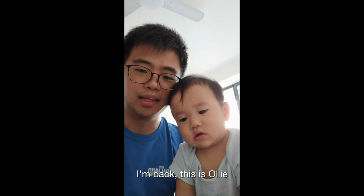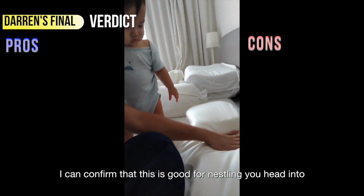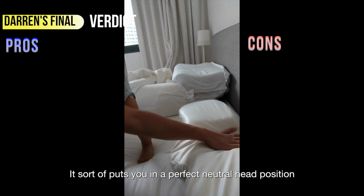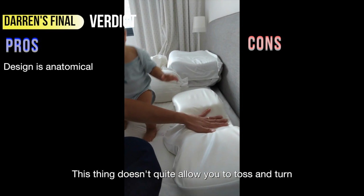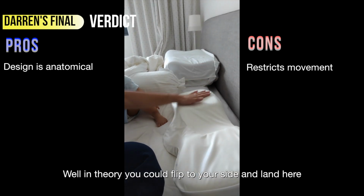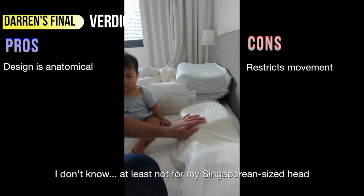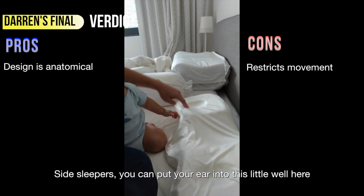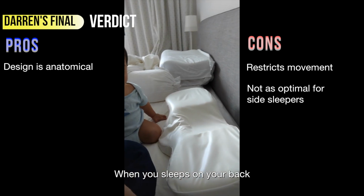Okay, hi guys. I'm back, and this is Ollie. After using the pillow for about a week or so, these are my final thoughts. I can confirm that this is good for nestling your head into, and it puts you in a perfect neutral head position, the kind of position that we put our patients in. This thing doesn't quite allow you to toss and turn like you would on a normal pillow. In theory, you can flip onto your side and land here, but this distance is not quite right, at least not for my Singaporean-sized head. For side sleepers, you can put your ear into this little well here, but it doesn't work as well as the depression for your head when you sleep on your back.